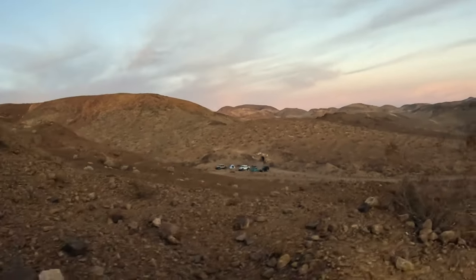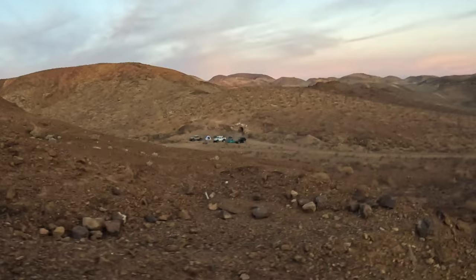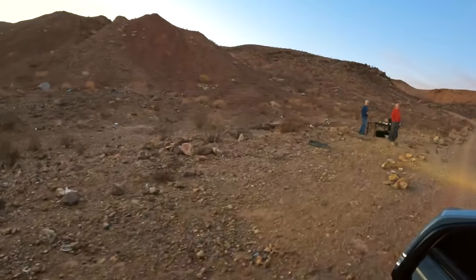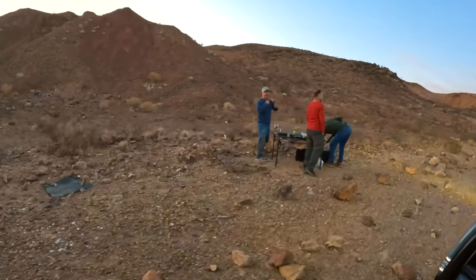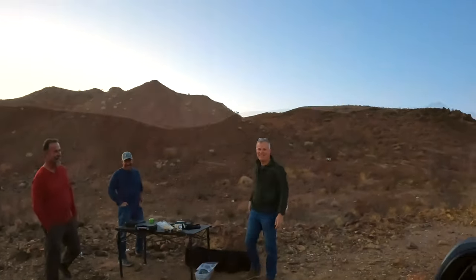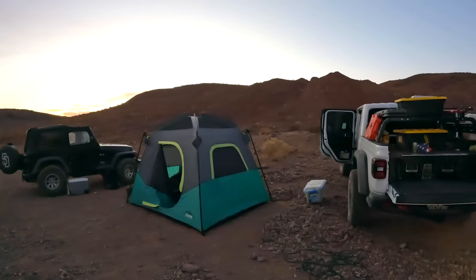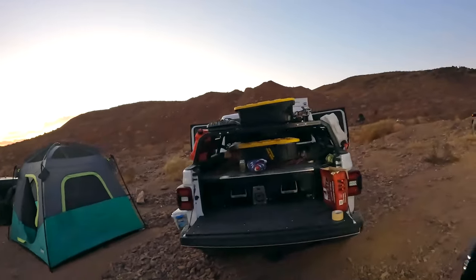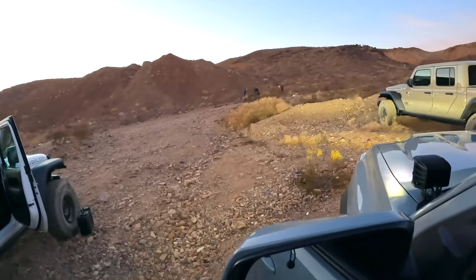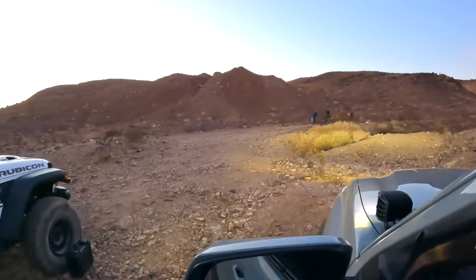Nice mine to camp at too. You guys have permits for those things? Pretty legit camp spot here. I quickly set up my camp while JL started dinner.